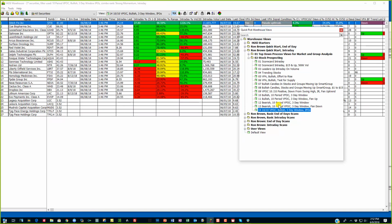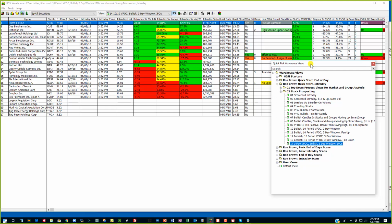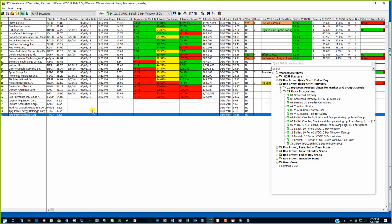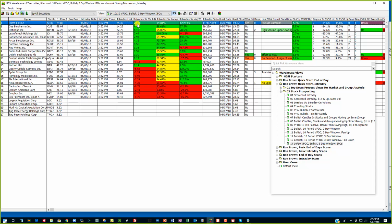I don't think I'll spend any more time on this view or these views, but I do want to go to number 14. Now, people like to look for IPOs, and I don't blame you because some of them really move. When you apply number 14 in all securities using Thinkorswim, you're going to get some blank areas here. That just means that Thinkorswim is not providing quotes, or has a different symbol for these. So you can't look at these during the day, but you can look at all these other ones here.